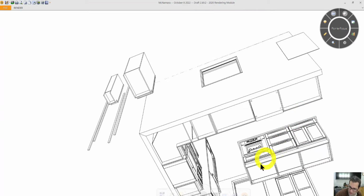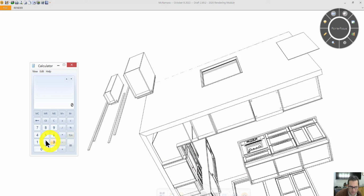Then the island. How long is this island? Let's see. 27 plus 24 plus 27. I think those are the sizes of the cabinets. So yeah, it's about 78 inches long.